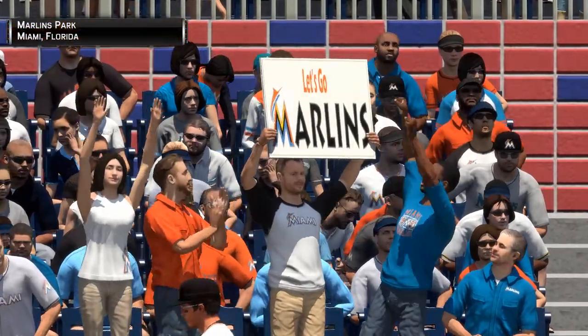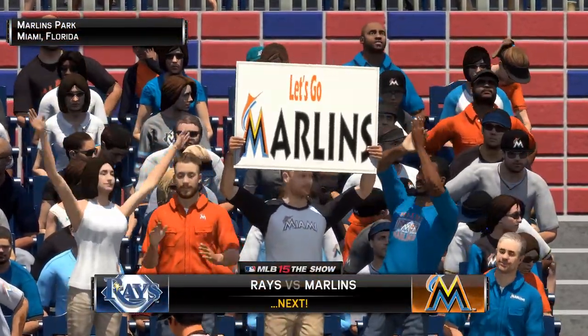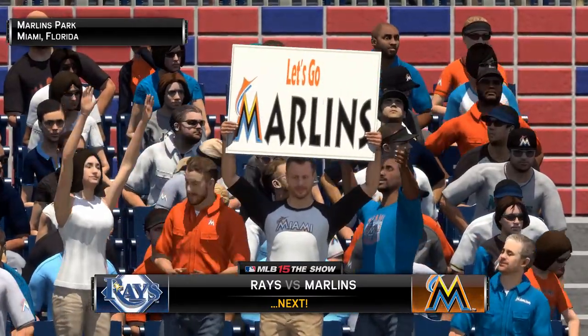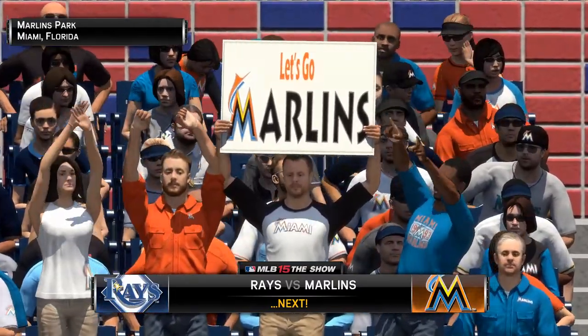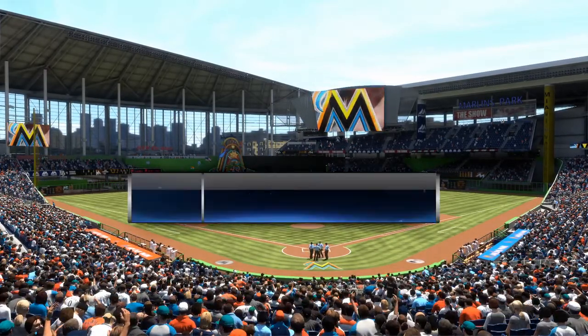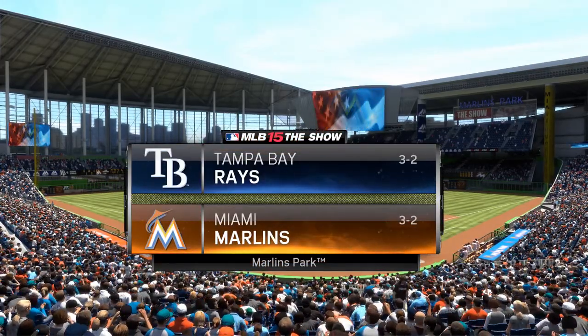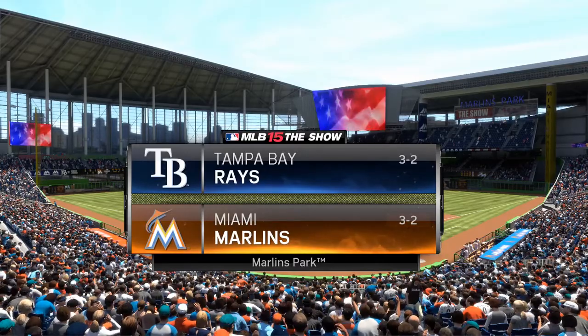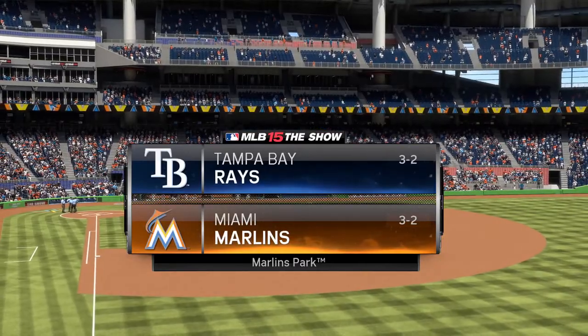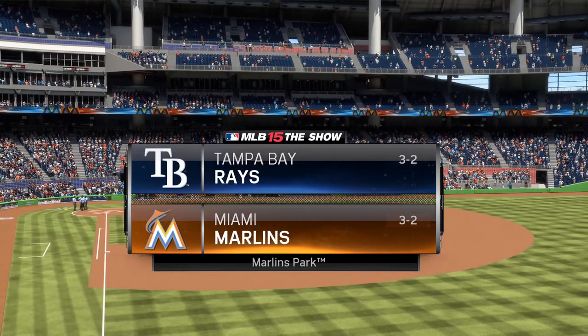Counting down now to first pitch in South Florida. Interleague Baseball. Next. First opened back in 2012, a look inside the mammoth Marlins Park in Miami. Today, the finale of this three-game weekend series between the Tampa Bay Rays and their rivals to the south, the Miami Marlins.